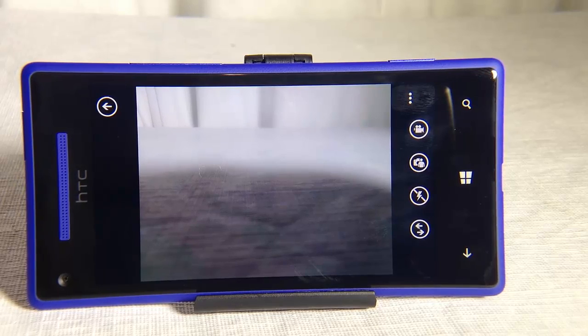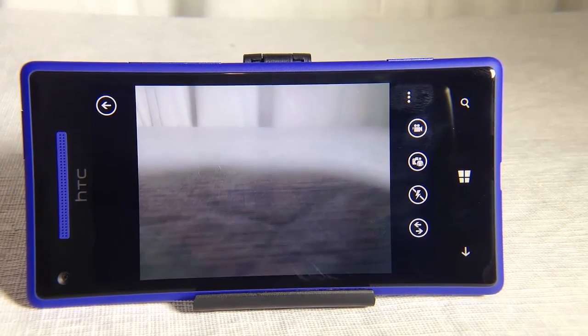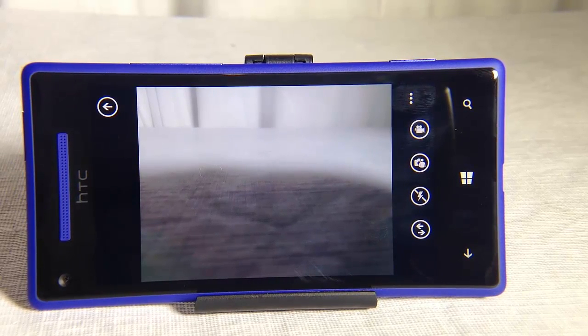Okay, so the camera that's on the HTC is pretty good. It does a good job with video in well-lit situations. It does a good job with photos in well-lit situations. In the dark with flash, not as impressed with it. And same thing with video. In fact, I'm kind of disappointed on the video in dark environments. But hey, you mostly shoot in well-lit environments, so that's what's important.